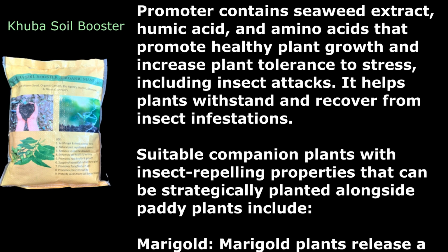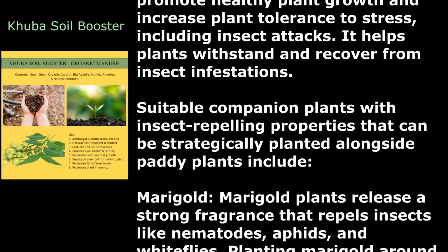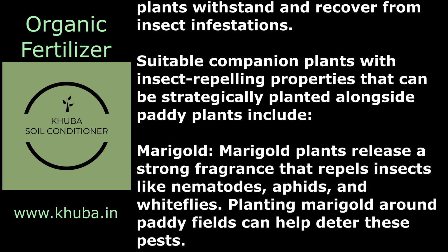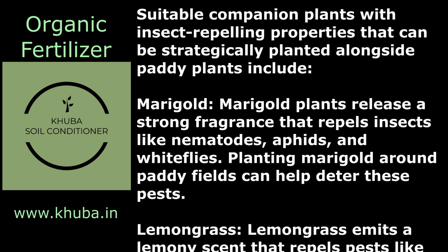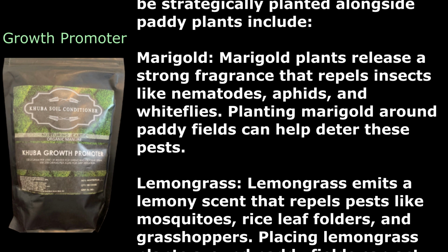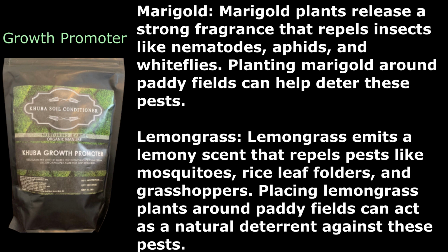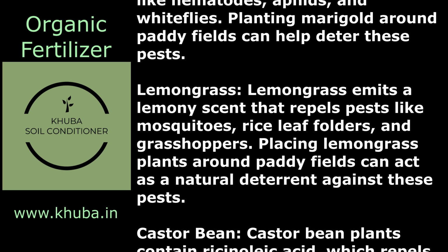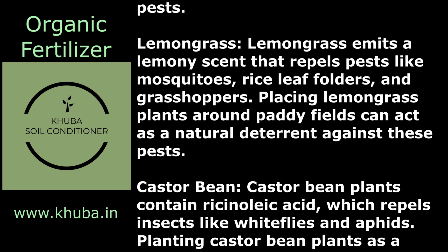Suitable companion plants with insect-repelling properties that can be strategically planted alongside paddy plants include Marigold. Marigold plants release a strong fragrance that repels insects like nematodes, aphids, and whiteflies. Planting marigold around paddy fields can help deter these pests. Lemongrass. Lemongrass emits a lemony scent that repels pests like mosquitoes, rice leaf folders, and grasshoppers. Placing lemongrass plants around paddy fields can act as a natural deterrent against these pests.